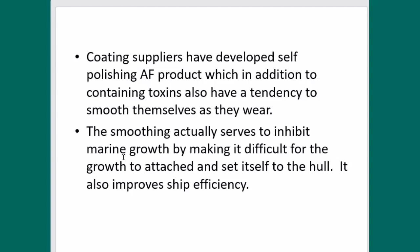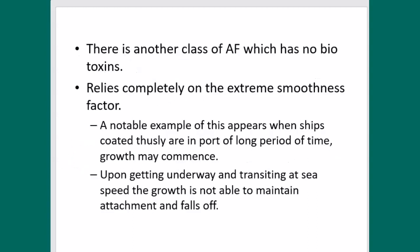The smoothing actually serves to inhibit marine growth by making it difficult for the little feet of the shells or the barnacles, the attachment point, or the actual organic growth of a plant, to attach itself to the hull. Also, because it's a smoother hull, it increases the fuel efficiency. Well, that's kind of interesting, except it goes one step further.